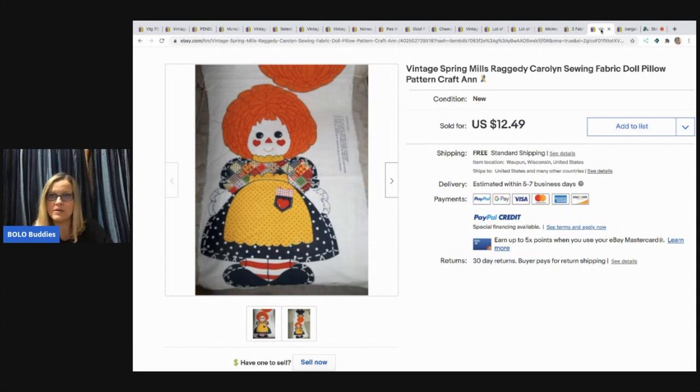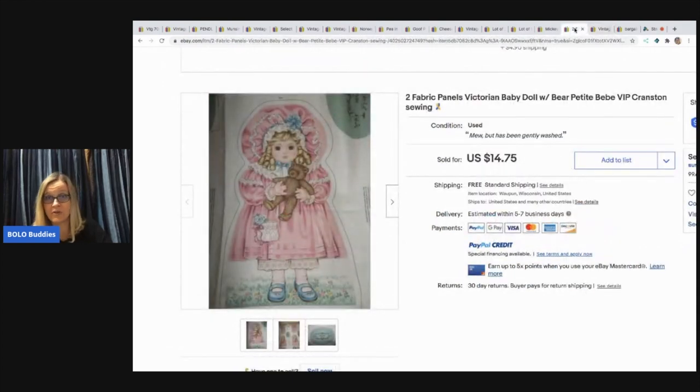And here's another example. This is a Victorian baby doll. So you got this from a thrift store for 50 cents. I think she only told me what she got the one for, but she also said she purchased a quilt kit on Marketplace. She said she went to look at a sewing machine and ended up buying $120 worth of high-end fabric. She says the fabric is long-tailed, but it's selling, so this may have been a part of that, or this may have been the fabric panel doll. I'm not sure which one she got for 50 cents.